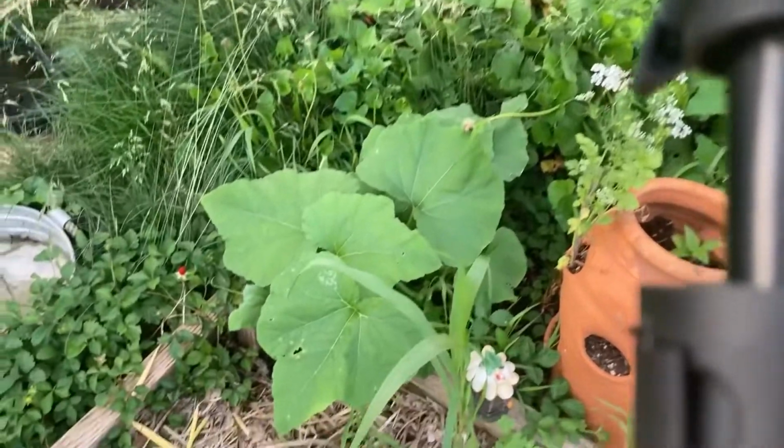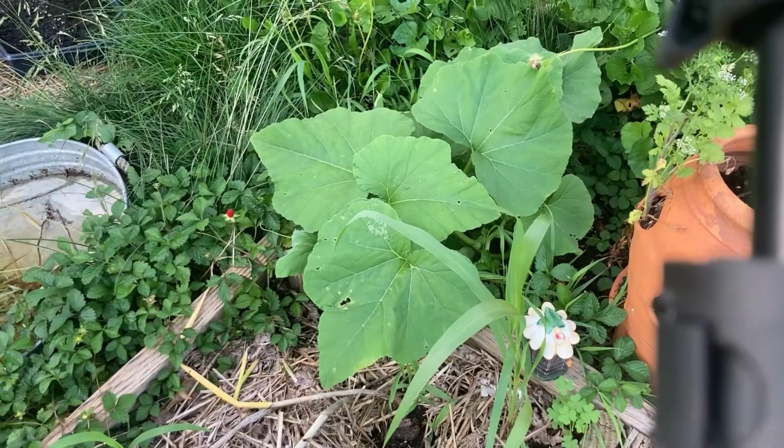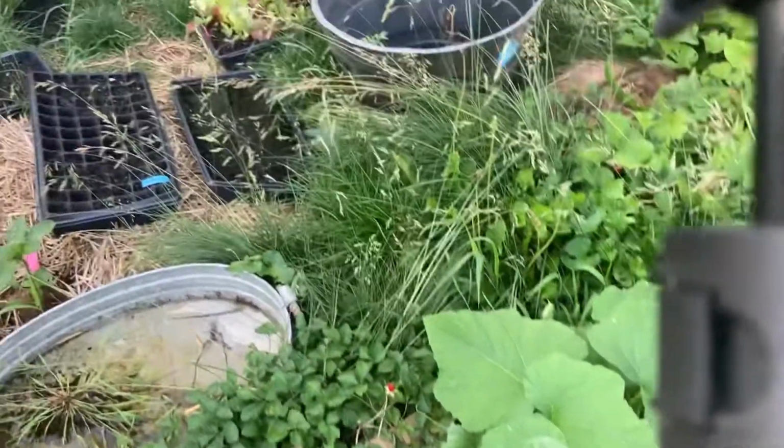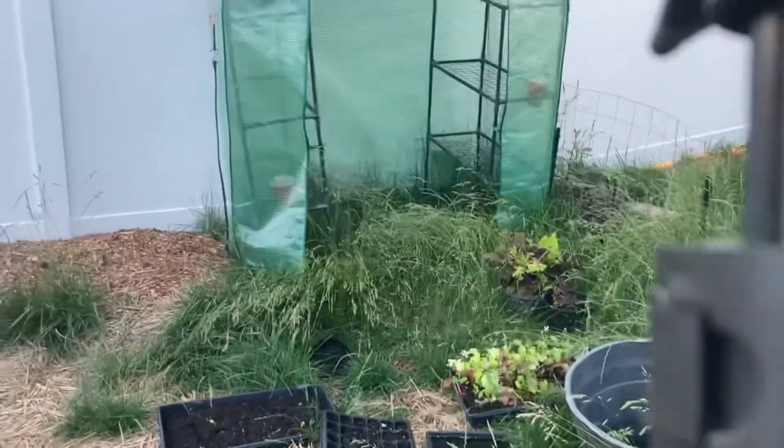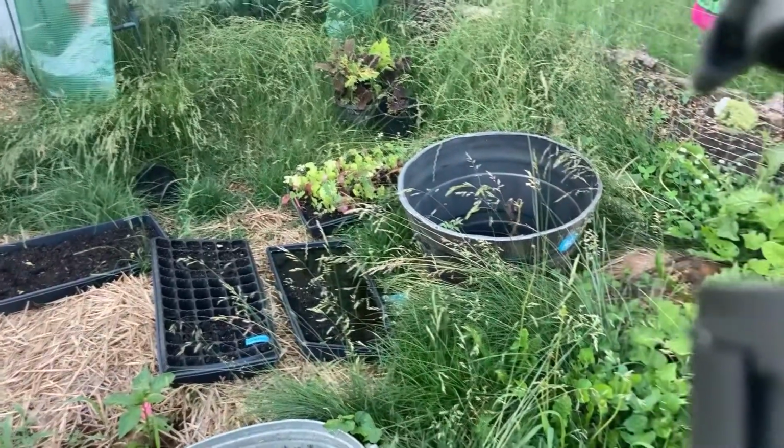So over here in that big mess, I have a big old butternut squash plant that I'm just going to train to go out that way, and a lot of a mess. Definitely some things I need to work on in the coming months.